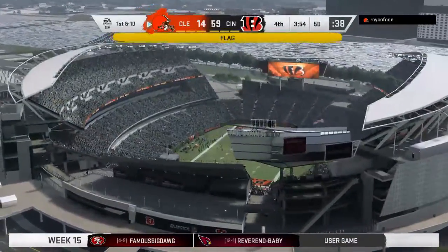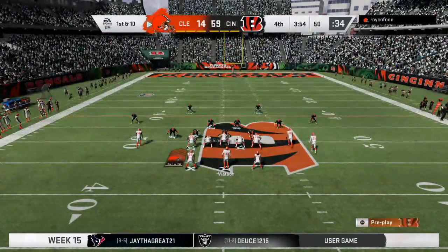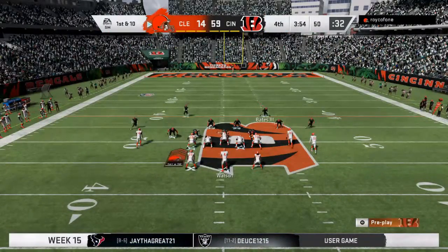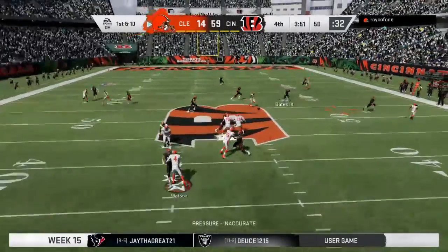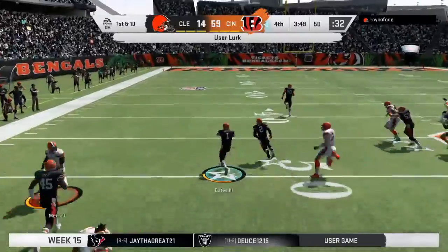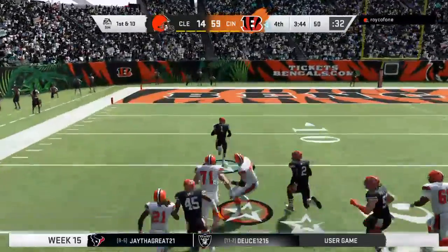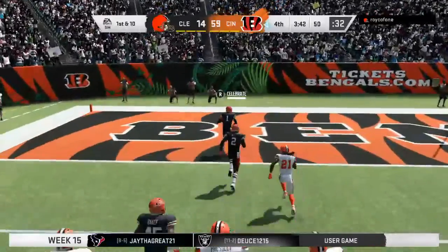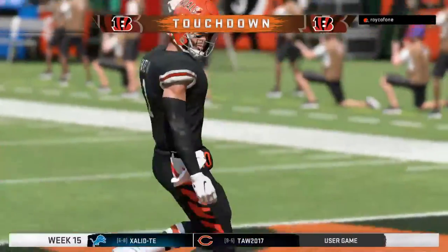Now a 3rd down throw, but it misses the target. Incomplete. From the 50, it's Watson. And my goodness, another interception. Picked up by Jesse Bates. There he goes, left side. And he will score. Touchdown, Cincinnati.